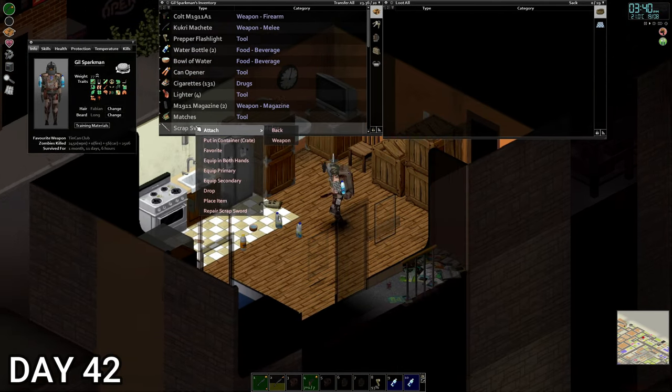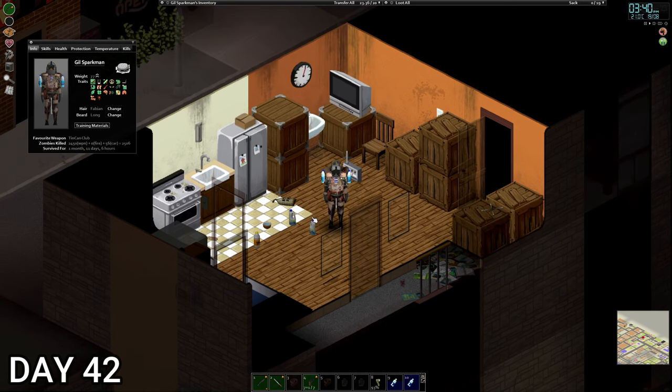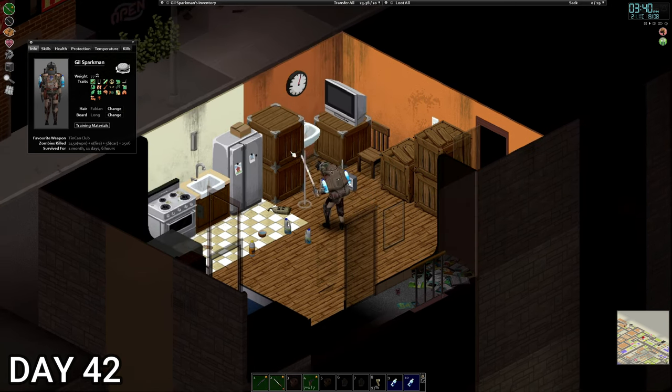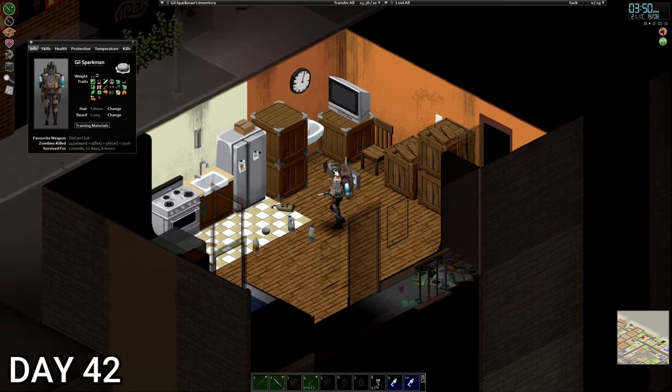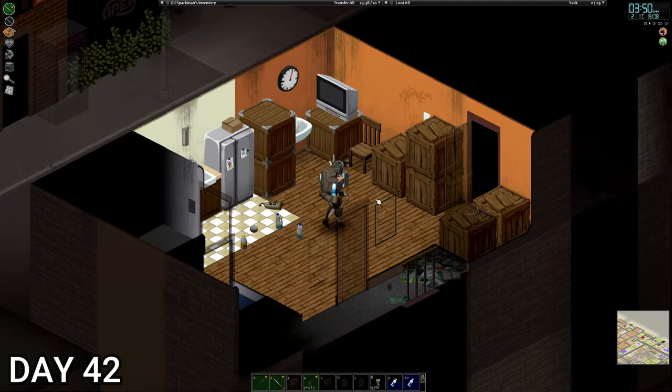All right, well, we've got a scrap sword. Let's put that on our back. Let's see what this bad boy's like. I mean, it's pretty good. I don't think it's the best one, though, so I think it is quite flimsy, to be honest. So probably what we're going to do for the rest of the day is just chill around at base.